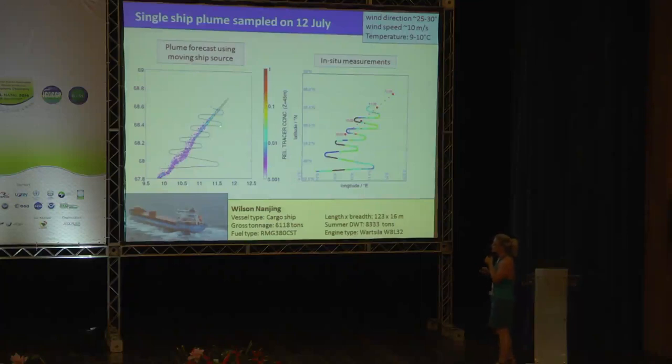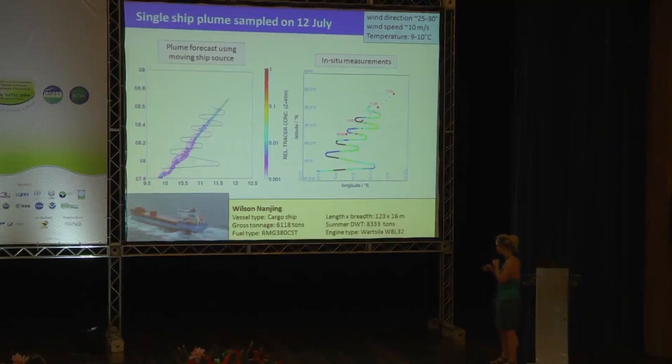In this case, we managed to follow the plume up to 80 kilometers of distance, which corresponds to a plume age of approximately 3 to 4 hours. On the right-hand side, you can see the measurements. I hope you can see it here. This is the NOx, and there was another ship traveling around, for that reason there's also an increase on the right-hand side.